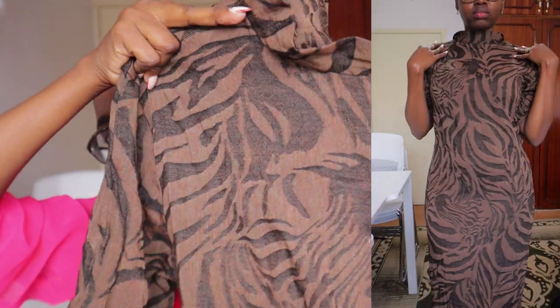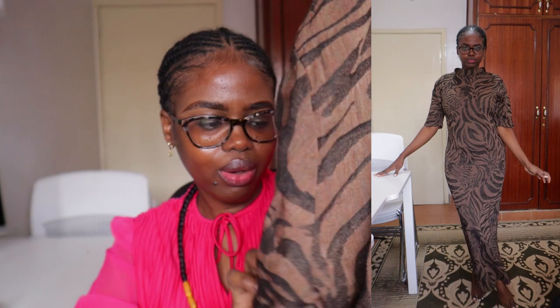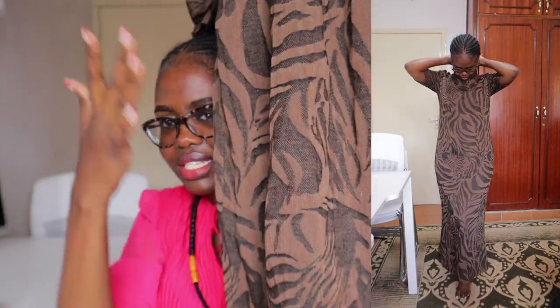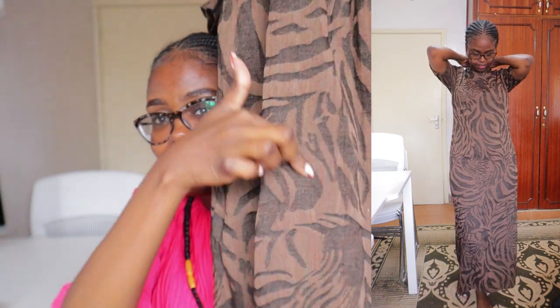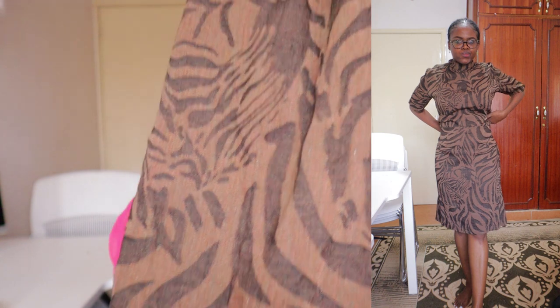This one. This is a long dress. Still contemplating whether I will leave it long or I will cut it short and put a nice high slit on it. That was 30 bob. This was also 30 shillings.